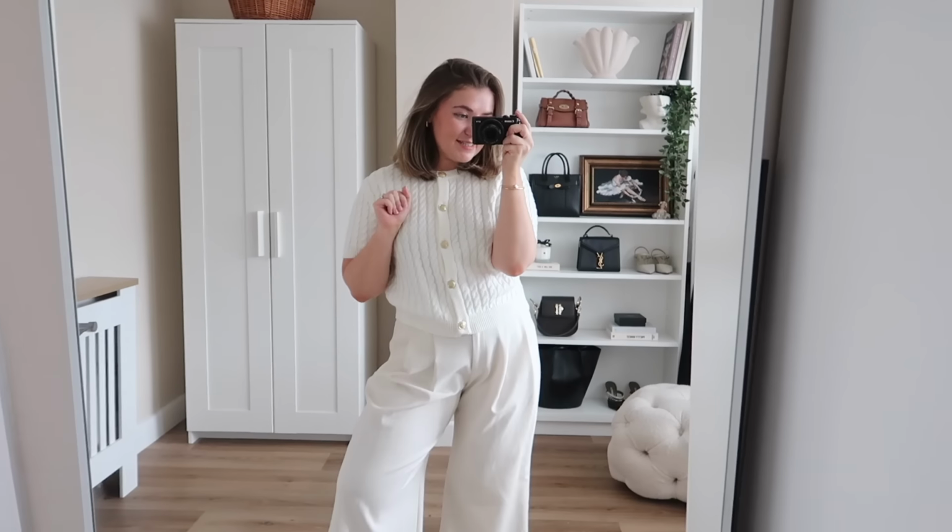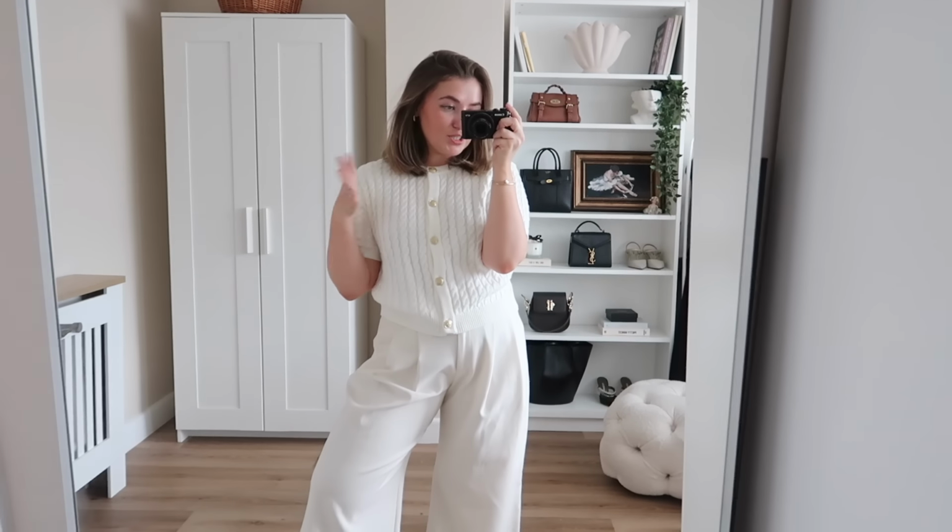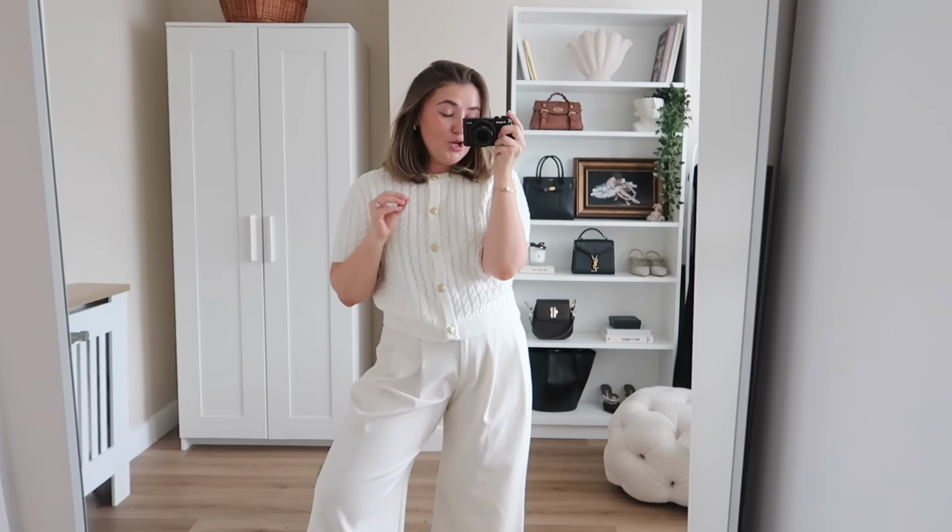Oh my goodness me, talk about high-end styling on a high street budget. This outfit looks so expensive. The cardigan looks like it cost a bomb, I'm not gonna lie to you. I feel like doing an all cream outfit is a really easy way of looking like you spent a lot of money on something when really you've literally had a high street budget, which is what I absolutely adore.